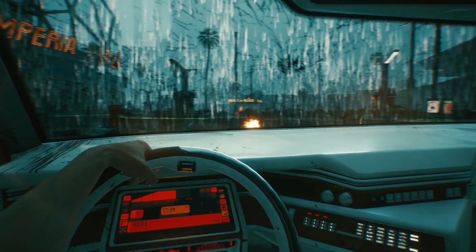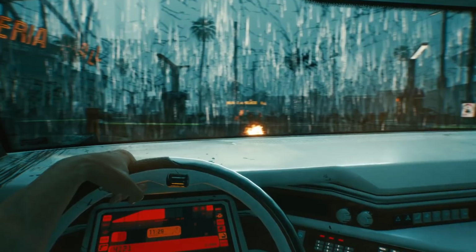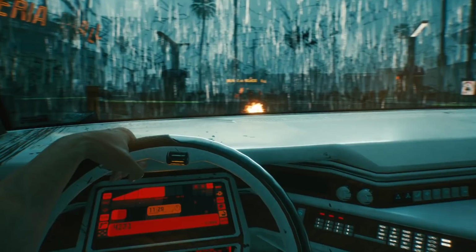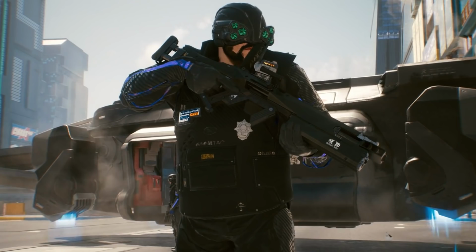Back to Pacifica we go, driving a retro vehicle outside the Grand Imperial Mall during some heavy rainfall. The windshield is shattered and again we see the custom work of each car's interior. This most definitely gives you more incentive to remain in first person during driving. At 1:39 we have the updated look to the Max Tac squad, sporting all black equipment with blue accents.